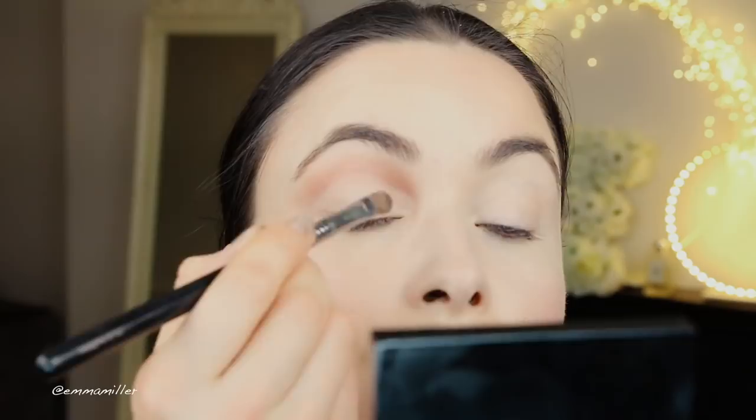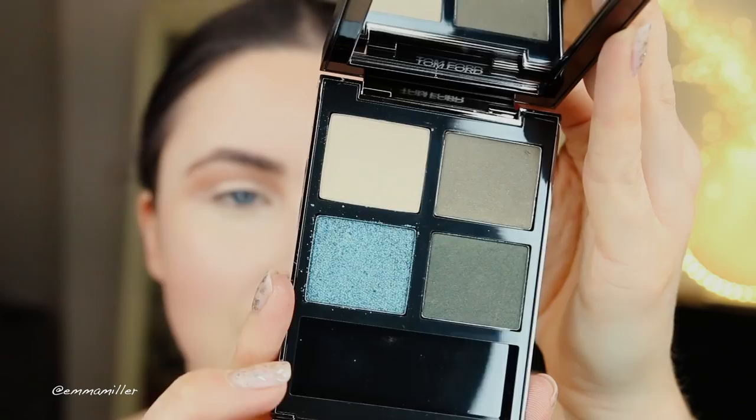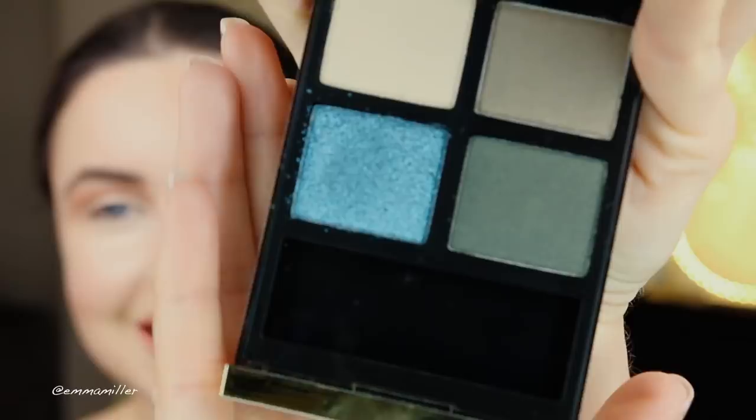It's gonna be similar to a cut crease, but not really. I wanna put basically a base on just so that the shadow I'm gonna put on next is gonna pop. You can see I'm just cutting into, creating a line. Next, I'm gonna use the Tom Ford eyeshadow palette in Last Dance. This is where it gets really exciting. I'm gonna use this gorgeous blue color.